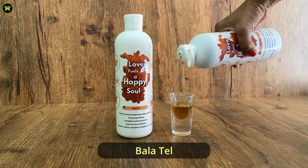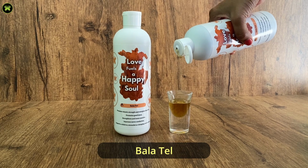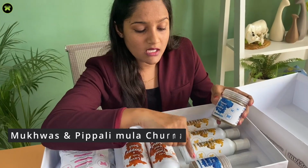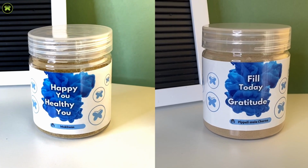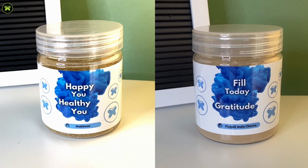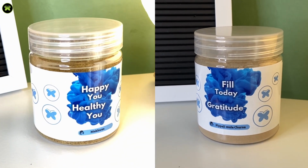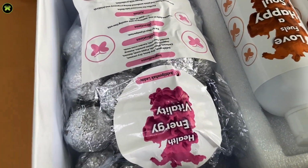It's Bala Tel. Bala or Sida cordifolia is a very strong Ayurvedic herb which helps to strengthen the muscles of the baby. It also helps to improve sleep, massage time, promotes good bonding between the mother and baby, and it has a lot of benefits. Obviously, we will do a separate video on this too. So these are the 2 products, Mukhwas and Pipali Mool Churna. These are specially designed to increase or ignite the digestive fire or Agni, which is very low during postpartum phase.